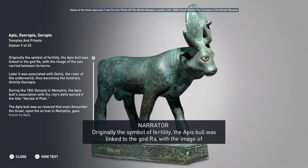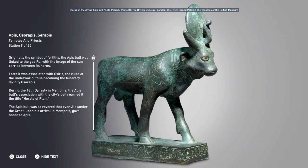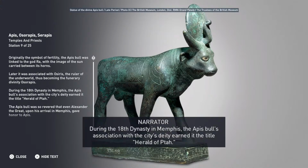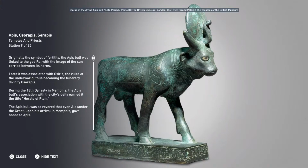Originally the symbol of fertility, the Apis bull was linked to the god Ra, with the image of the sun carried between its horns. Later it was associated with Osiris, the ruler of the underworld, thus becoming the funerary divinity Osorapis. During the 18th dynasty in Memphis, the Apis bull's association with the city's deity earned it the title Herald of Ptah. The Apis bull was so revered that even Alexander the Great, upon his arrival in Memphis, gave honor to Apis.